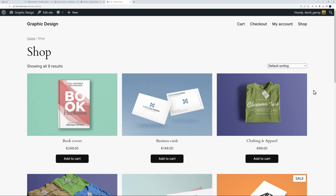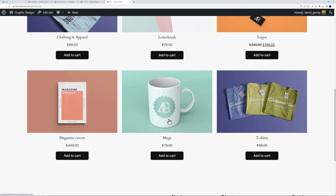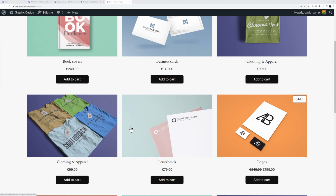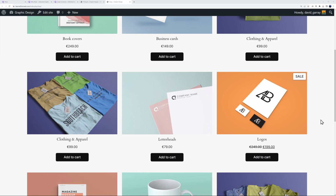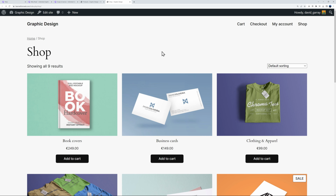So it looks absolutely amazing already. Very, very professional. As you can see, letterhead, this is exactly what it is. This is logo. So your visitors have no doubt whatsoever. They know exactly this is a mug, these are t-shirts, and this is a magazine cover, and this is a book cover and business card. So it's very clear to them. And again, like I said, once you've selected a style of images like we had here with the pastel colors throughout the whole website, stick to that color scheme because it will obviously make your website look more professional and more unified as well.